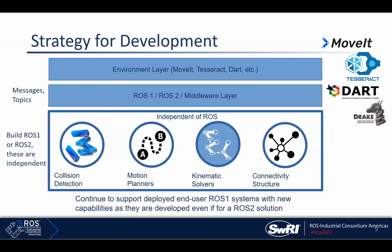Some of you may have noticed Reach, which I'll be talking about again in a little bit as far as an update for something going on in Reach. Now there's Reach Core, and then you have a wrapper for ROS-1 and ROS-2. So where possible, we are still trying to maintain that capability of being independent of ROS as best as possible.